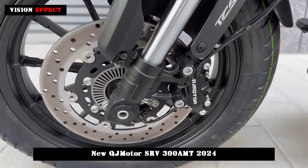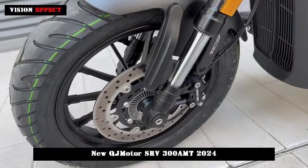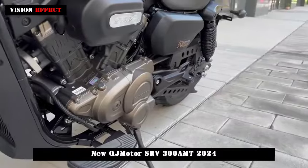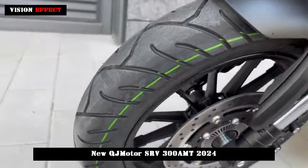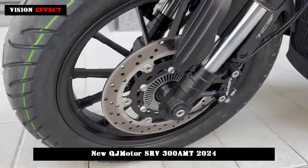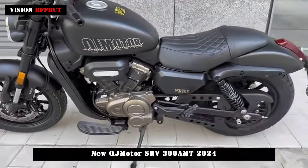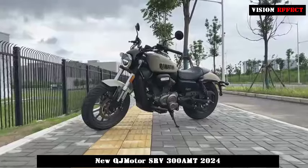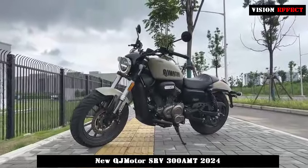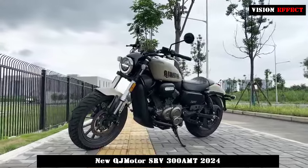The SRV 300AMT, a domestically produced small displacement cruiser, is not only very competitive in terms of price, but also has a number of advanced electronic and mechanical configurations that make it stand out among similar products. Automatic gear adjustment is suitable for women, and it is very user-friendly for beginners. Thanks to these advanced electronic and mechanical configurations, it greatly lowers the user's usage threshold and improves the driving experience.